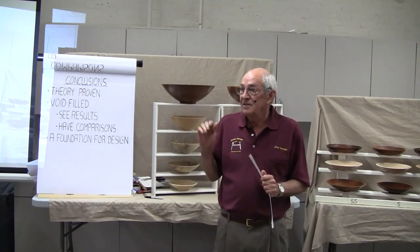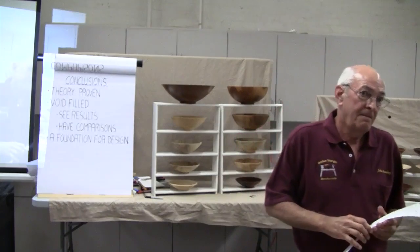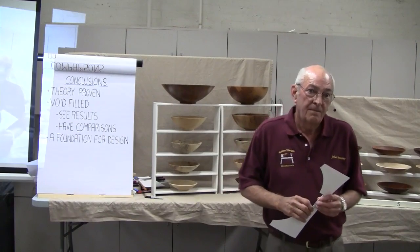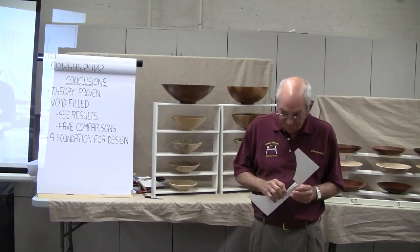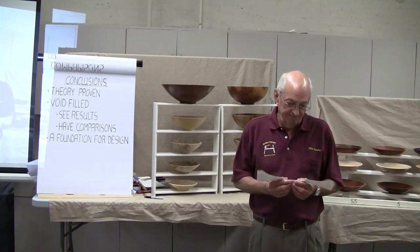Okay. Anything else? John, I just want to mention that you've shown three classic bowl designs, and they all look really, really good. There are a lot of other designs that can be used to make the bowls look good as well. The OG curve going the other way will give you a very attractive bowl as well.